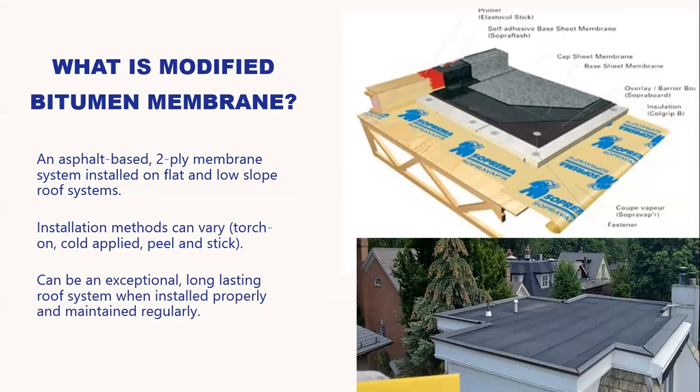Installation methods can vary. It is primarily torched on. However, there are also cold ply applications or peel and stick applications. And of course, with these different application methods, there are going to be different guidelines and different requirements provided by the manufacturer. This roofing system can be exceptional. It can be very long lasting, provided it is installed properly and maintained over its lifespan.